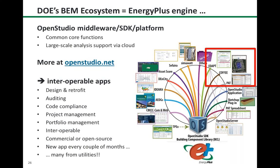The analogy we like to give for OpenStudio is that it's like iOS or Android. Once those mobile operating systems came about, there was a proliferation of apps for mobile devices, and this is really what we're seeing happening with OpenStudio. OpenStudio makes it very easy for people to develop applications that use Energy Plus, whether these be for design, retrofit, code compliance, project management, and so on and so forth.